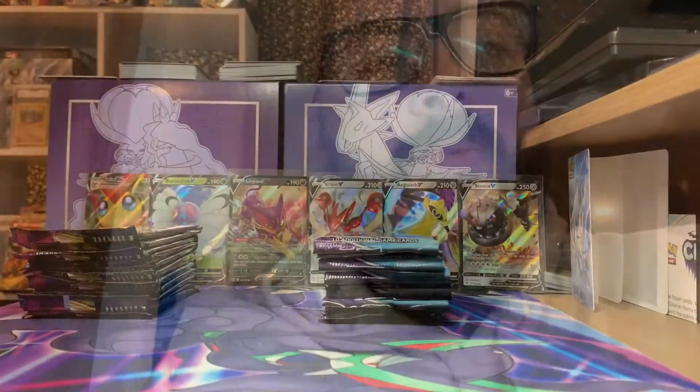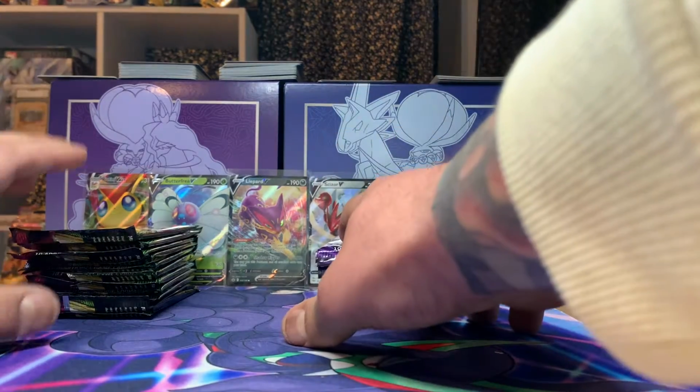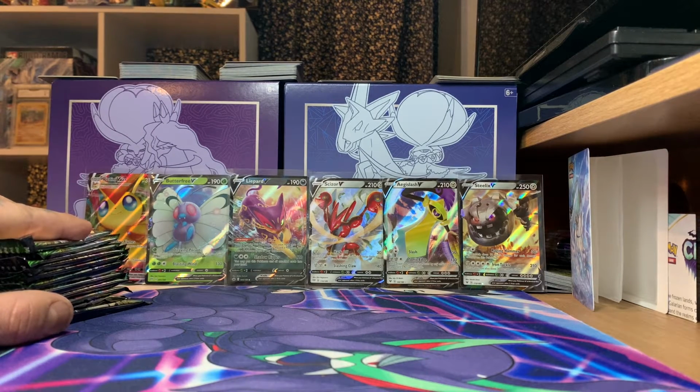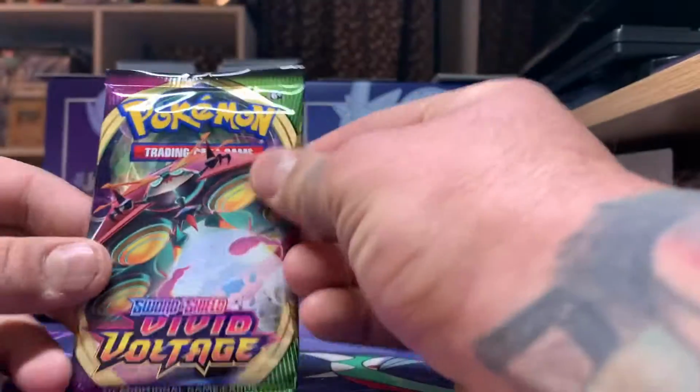Let's go. Something different: I've got a bit of an eye candy backdrop. We've got Chilling Rain here, Vivid Voltage here, and some of the cards that we pulled from previous videos: Vivid Voltage, Darkness Ablaze, Chilling Rain, and Battle Styles. So we'll get straight into Vivid first.